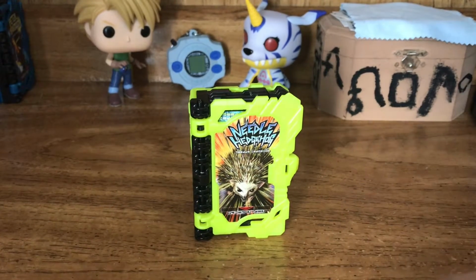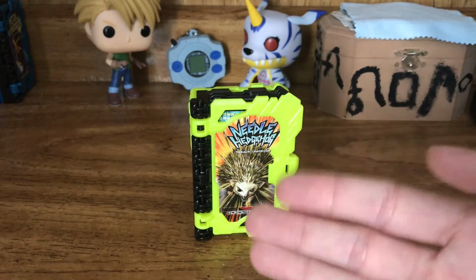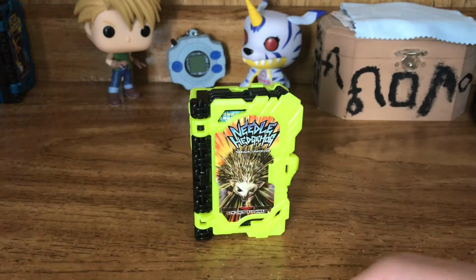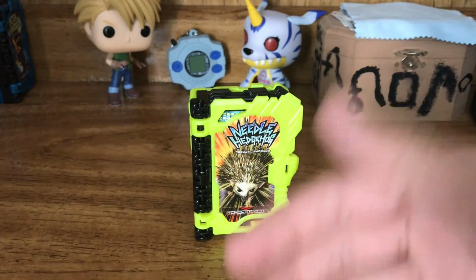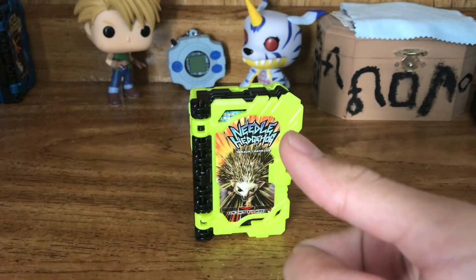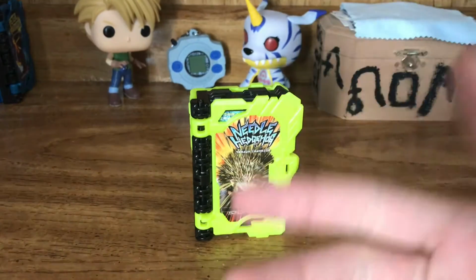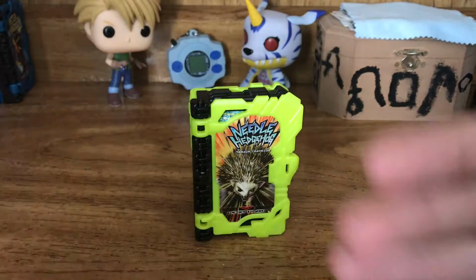This time I'm going to be reviewing the DX Needle Hedgehog Wonder Ride book from Kamen Rider Saber. Now this is the second Wonder Ride book to be individually released as of the recording. The first one being Peter Fantasista, and the second one being Storm Eagle, and the last one being Tenku no Pegasus for this month. And of course coming in next month will be the Legend Rider items for Kuga, Decade, Wizard, Forze, Gaim, Drive, so on and so forth, all the way up to GO. And that's pretty much it.